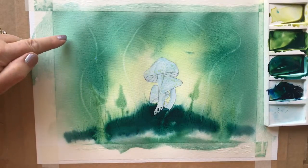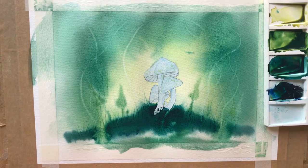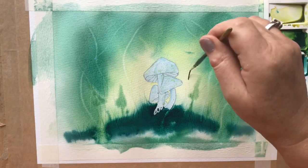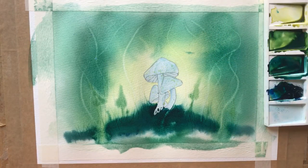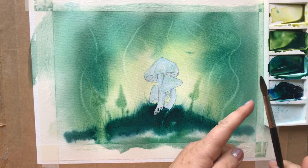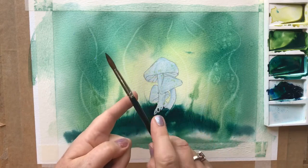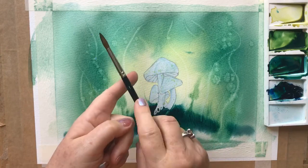It's dry here, so not a lot's happening. Perfect, look at that. It's very exciting to do this. I like it very much. There you go. And that also means that if I take some water on my brush, if I come in here now and I do that, that should give me some lovely, interesting effects.